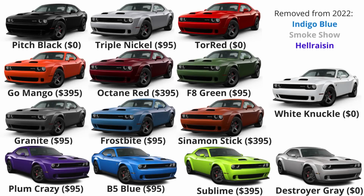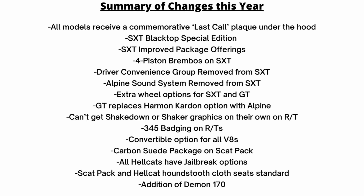Finally, we can move on to the paint jobs. Dodge removed a few colors like Indigo Blue, Smoke Show, and Hell Raisin, and you can see the 4 colors that they added this year on the bottom row and turn the opposite way: Plum Crazy, B5 Blue, Sublime, and Destroyer Gray. So that's the end of this video. Here's a list of some of the various changes year over year.